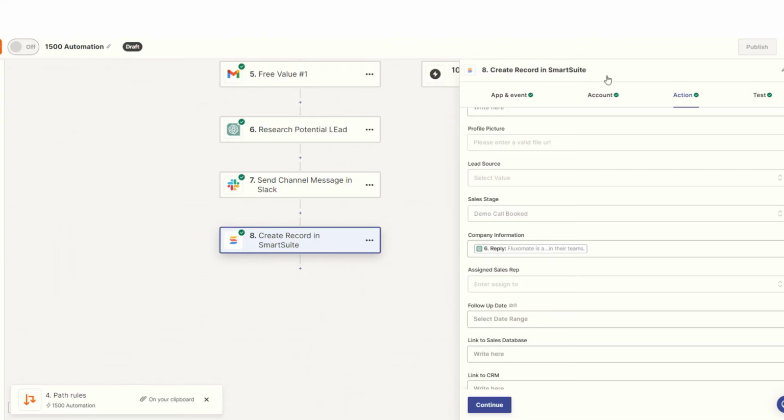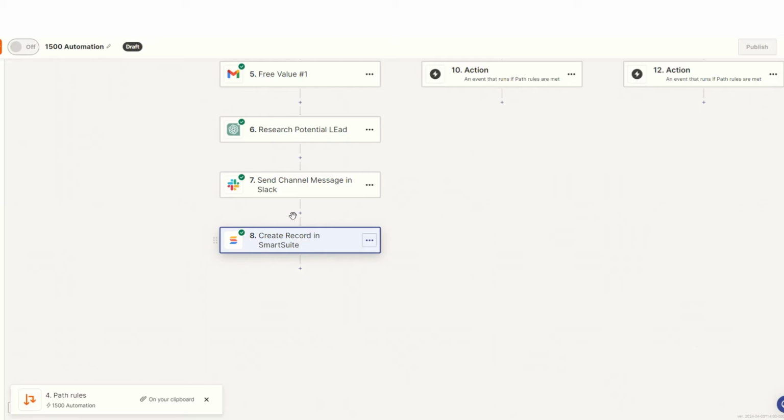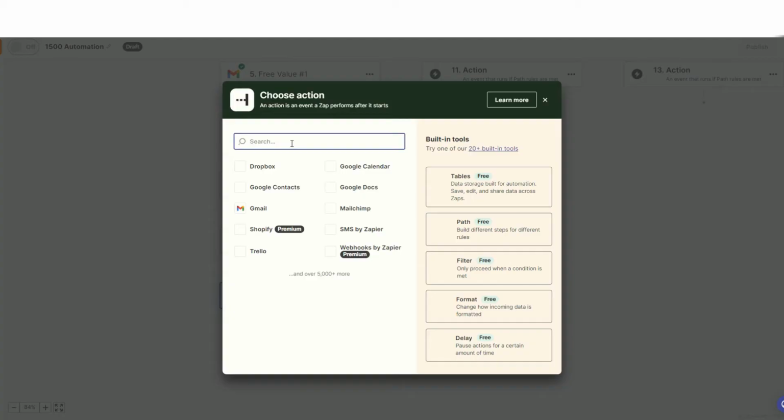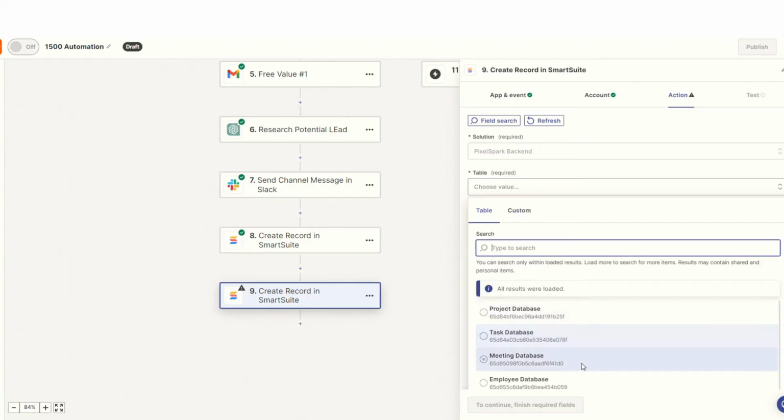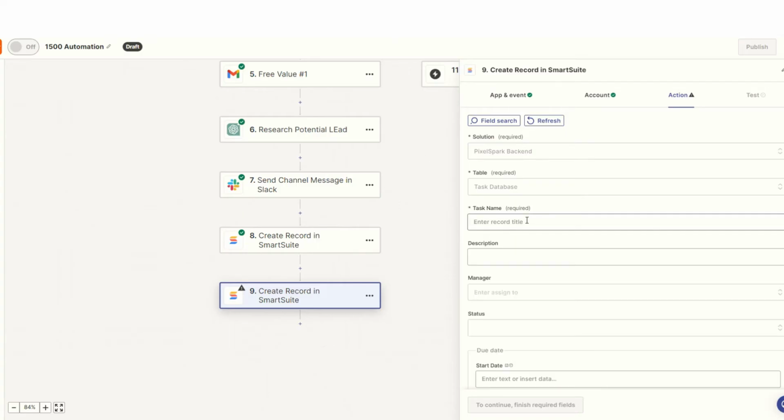Like I said, for all of our calls and all our partner agencies, we encourage the sales team to take about 10 or 15 minutes before a call to really learn about the company so they can understand how they can really help them. For this, once again, we're going to use SmartSuite, and we're going to create a record within our task database this time. Now, instead of the client database, we're going to be focused on the task database. That's basically it. Now we have full information.